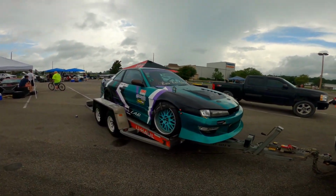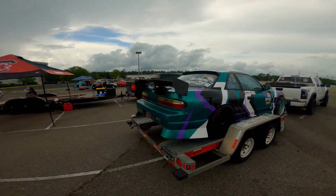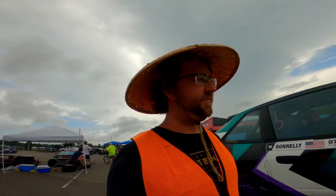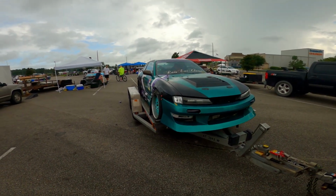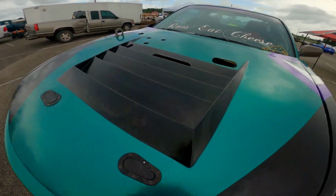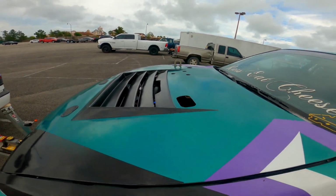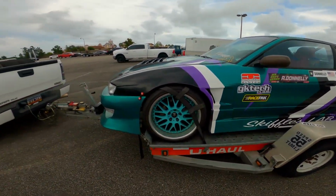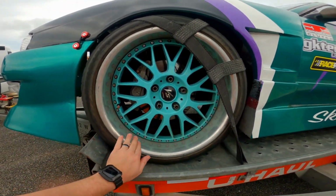S14 front end. S13 coupe rear end. So that's like a S13.4, whatever they call it. The guy who owns this, I actually bought my other Beams coupe from, so that's kind of neat. I bought it from him and then he used that money to work on this car, so super cool. I'm not gonna open the hood for you, but you can see it a little bit. There's an LS in there. And look, a lot of drift cars here, they don't use fancy wheels, but this guy has real Works up front.